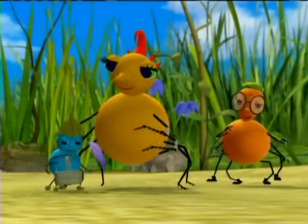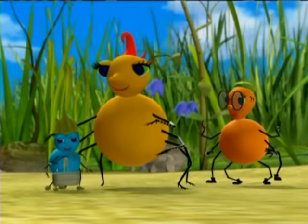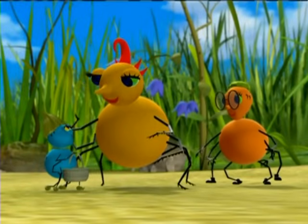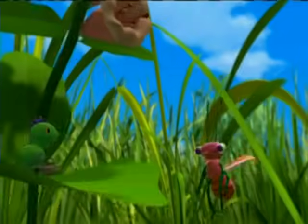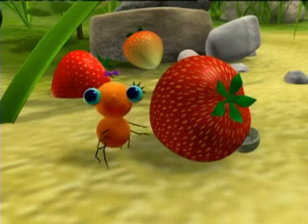Keep on hunting. The more colors you find, the more paints you can make. And you'll want to have lots of pretty colors for your first art class tomorrow. I can't wait to start painting, because I'm going to be an artist. Come on, Shimmer. Red. I found red.